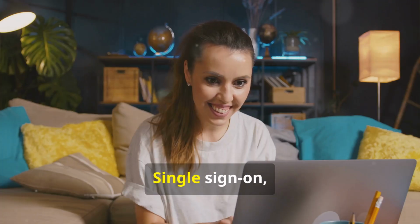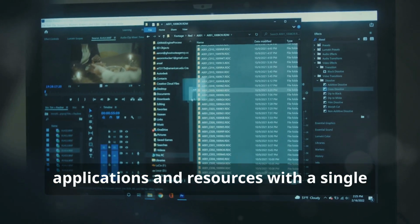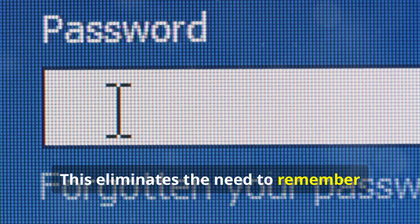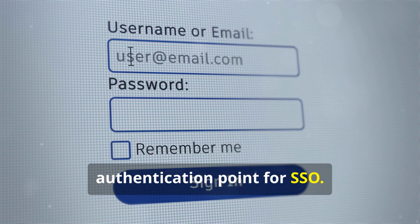Single sign-on. Single sign-on, or SSO, simplifies life for users. It allows them to access multiple applications and resources with a single set of credentials. This eliminates the need to remember multiple usernames and passwords. Microsoft Entra ID acts as the central authentication point for SSO.